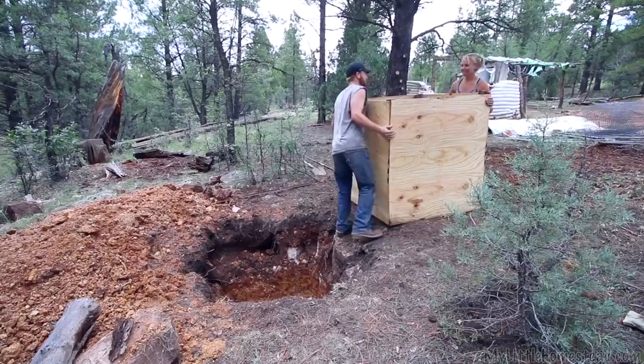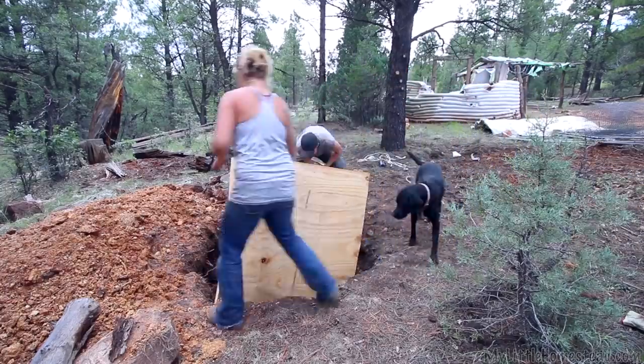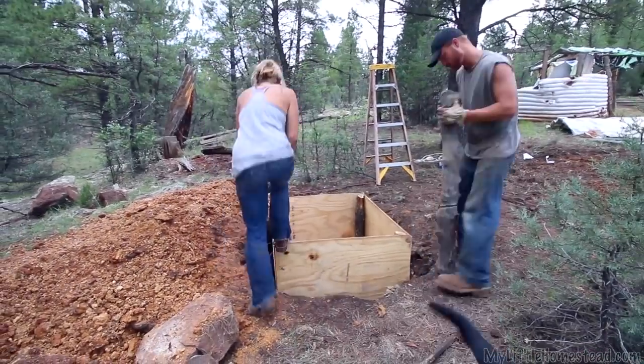What can I say? Which way is the top? Side that we have. Can we just spin it? Fits like a glove. The box didn't quite fit. It's close. Not close enough.